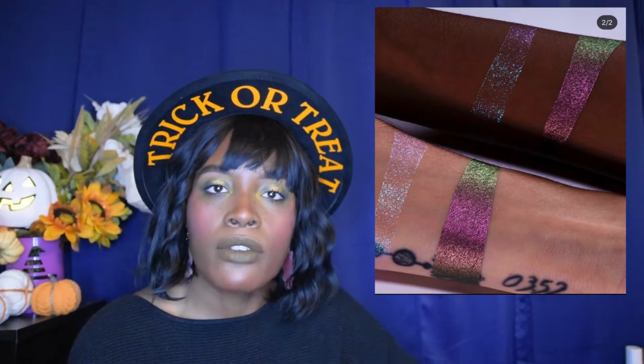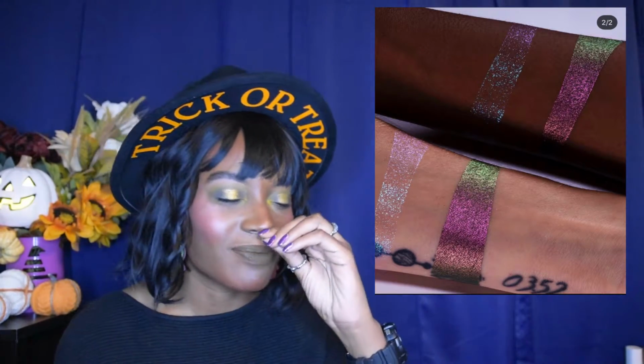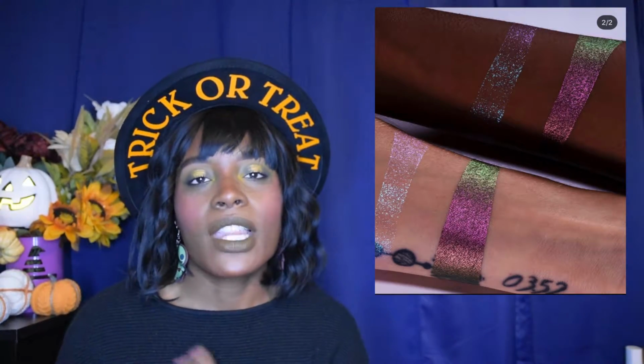Linda Hallberg has come out with even more new stuff, and she's come out with 2 more liquid eyeshadows. They look cute, but I have quite a few liquid eyeshadows and I don't get as much use out of them as I feel like I should, let alone to be picking up anymore. So for me, I'm going to pass.